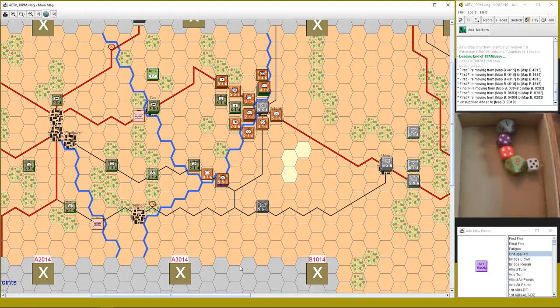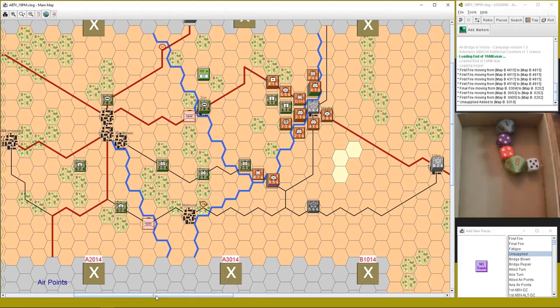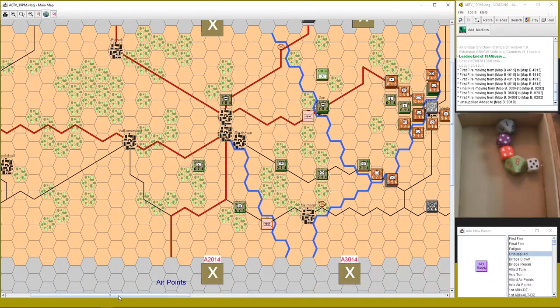We have done all the prelim stuff. There are no Allied reinforcements on this turn. The next ones are on September 21st for the Allies. So we're straight into the Allied movement phase, and we'll start off round this 30th Corps area.